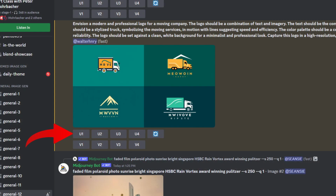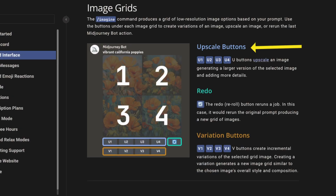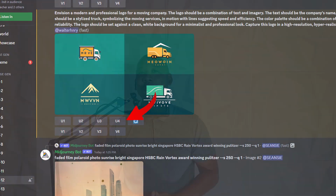Now, below the images, you'll see a U1 through U4 and a V1 through V4. V stands for variation. So if you like one, but want to process a small variation, you can make that selection. And U stands for upscale. So if there's a particular image you want to run with, you can just hit U and its corresponding number to get a higher quality image. So for me, again, I like number four, so I'm going to go ahead and hit U4 to upscale item number four. Boom, and there we have it.